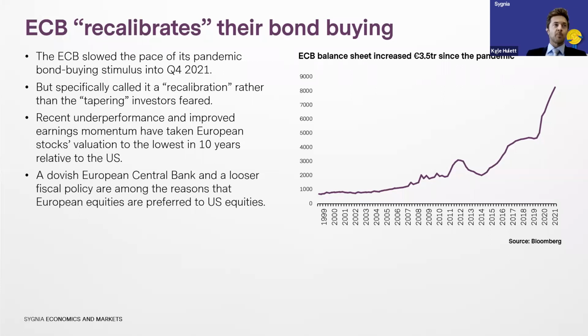So the ECB has calibrated their bond buying. They've decided that if they call it something else, the market won't panic because it's not a taper, it's a recalibration. And it seems to have worked. The market wasn't concerned about their recalibration. There was no taper tantrum. You can see on the chart on the right how the ECB balance sheet has nearly doubled since the beginning of the COVID pandemic.